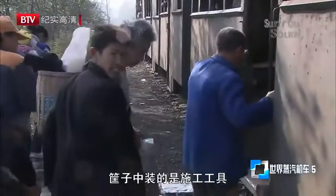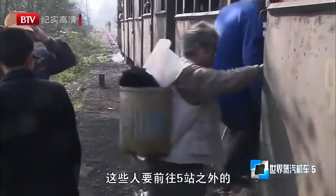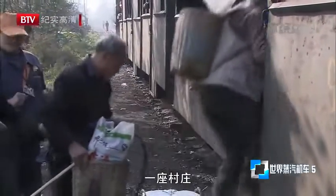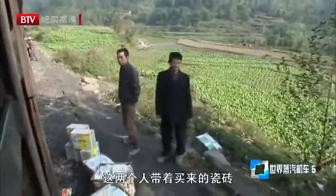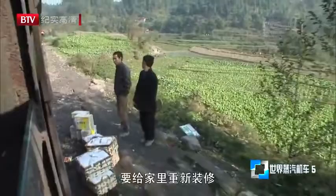In the baskets are construction tools. They're headed to work at a village 5 stations ahead. These two have purchased tiles. They are remodeling their home.